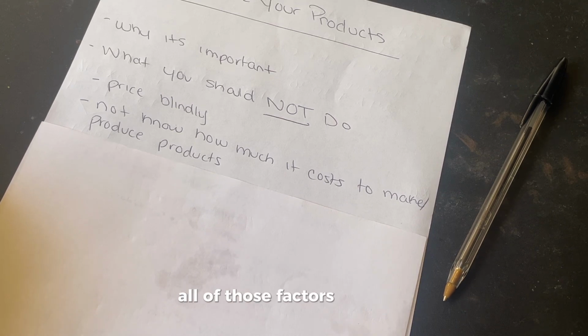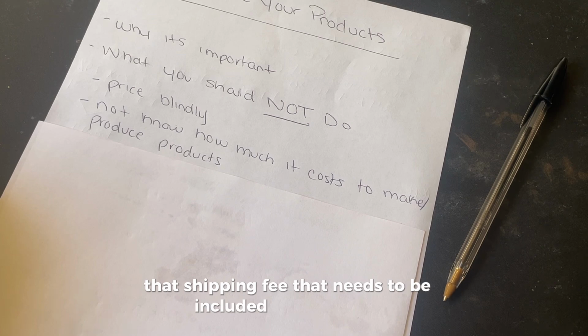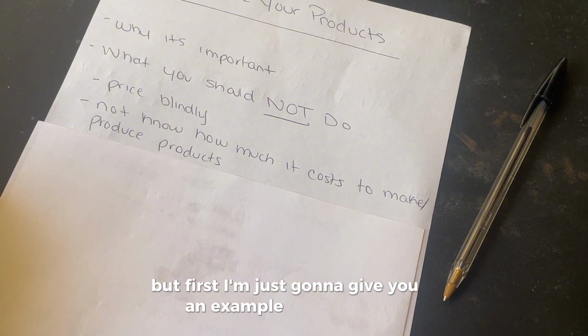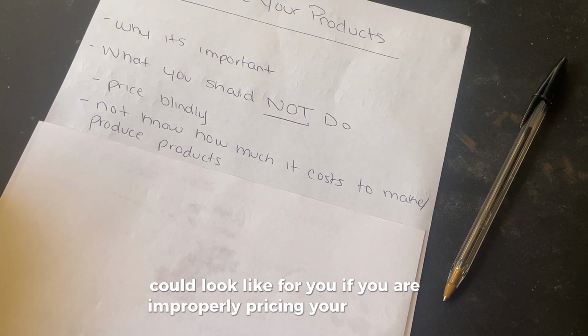All of those factors matter, even down to, say for example you have a vendor and you're paying for your supplies, that shipping fee needs to be included in the pricing, and I'm going to show you guys how to break it down. But first, I'm just going to give you an example of what this could look like for you if you are improperly pricing your products.